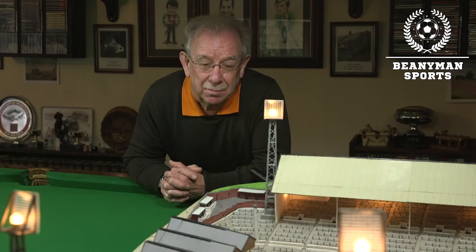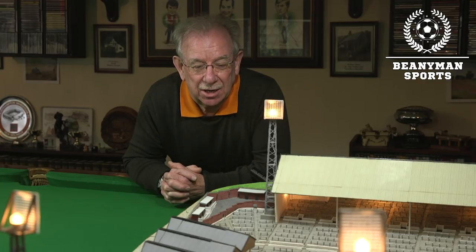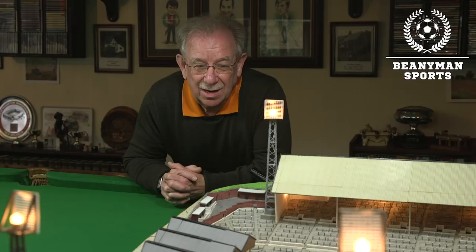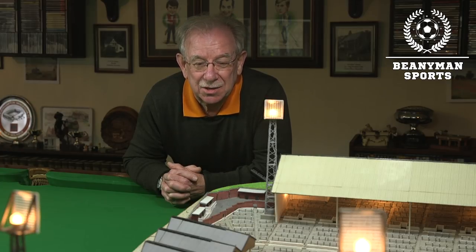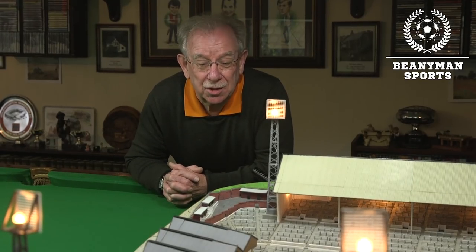Well, I've been a Wolves fan since about 12 years old. I always loved the old stadium. There was something about it which was magic to me. Piece of history, the atmospheres, the matches, the old Wolves teams that played in those days. It was just a fantastic time, a fantastic youth.